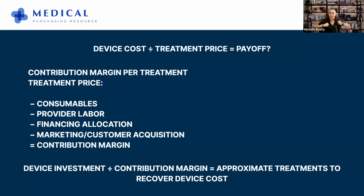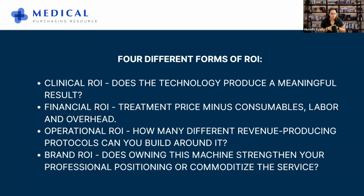which is how to acquire your clients. Sometimes it's as easy as saying, "Hey, come over. I'm going to give you a free facial." That costs money. It's not device treatments and pay it off. That's actually a cost that we need to calculate in the margins. So it's device investment, contribution margins equals approximate treatments to recover the device cost. So I hope this calculation is a little bit different from what people are calculating naturally.